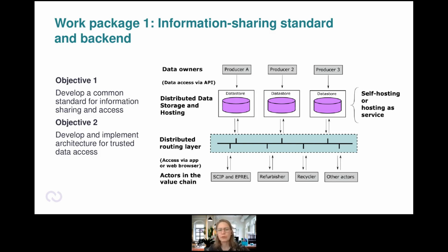And then we want to develop and implement an architecture for trusted data access, because we have to decide how we verify the data which comes into the system, but also how we make sure that the data in the system is not changed or misused, because we should have a system that can be trusted.